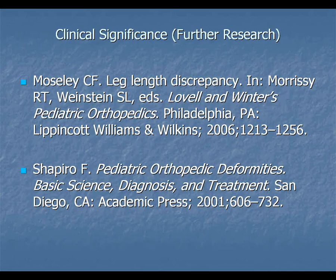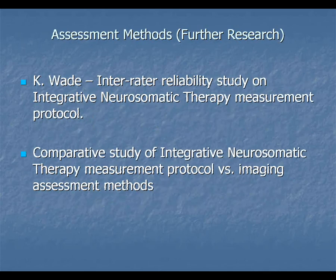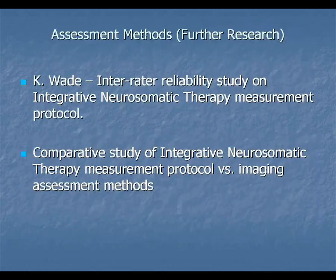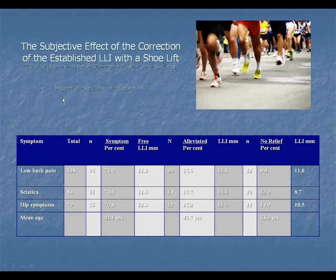I think we've established that there are a lot of people that have leg length inequality, and that leg length inequality is clinically significant. So we'll get to some further research here in a second. But the other thing we want to show you here, one other thing establishing the clinical significance of leg length inequality, is: what happens when you correct it?